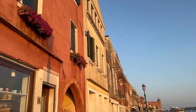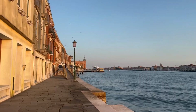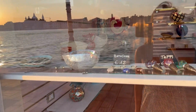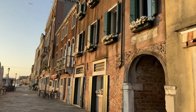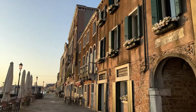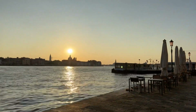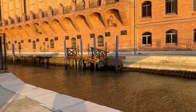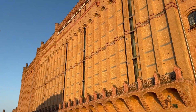It has a lot of little streets in between these houses. You don't really see much. There are some stores as well where you can look at some art, like canvases or just glass art, because that's what Venezia is also known for, the Murano island, glass from Murano.